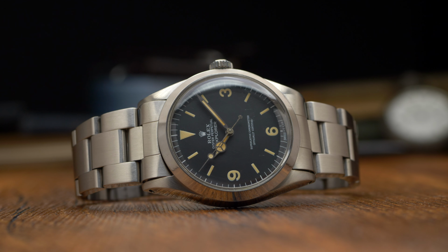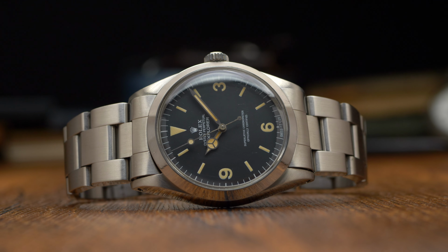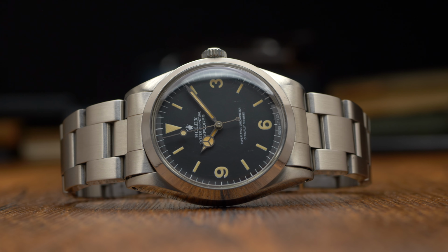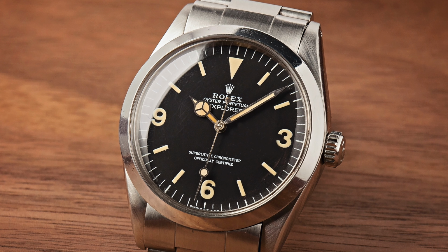Rolex introduced the reference 1016 in 1960, and it was in production until 1989. This one, being from '85, is towards the end of production, so this is how some of the last ones would have looked. It's got the Mark V dial, but that doesn't necessarily mean it's the last variation. Some of the other marks came after it also. You know how Rolex is, they do whatever they want.